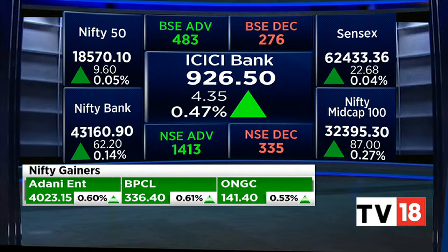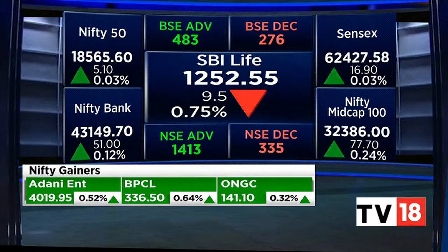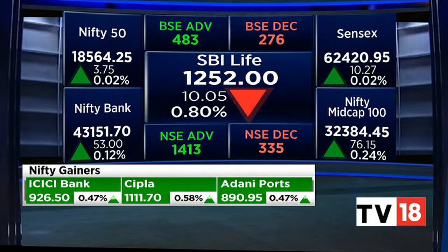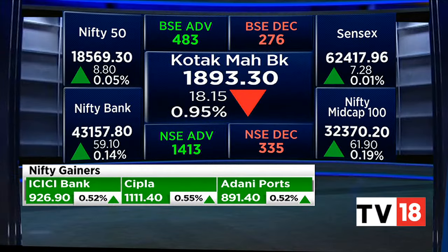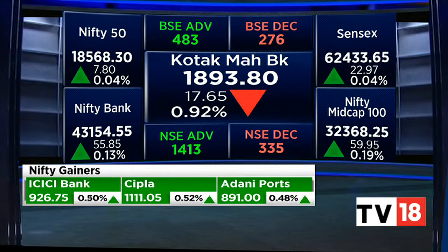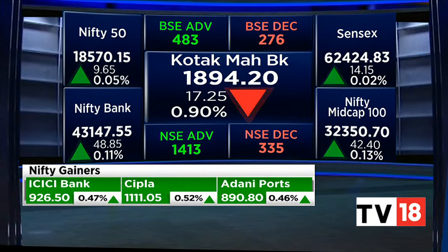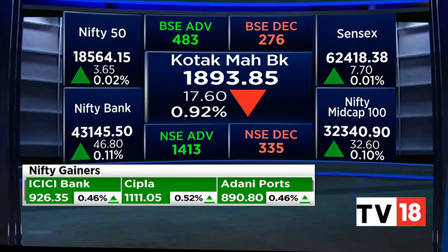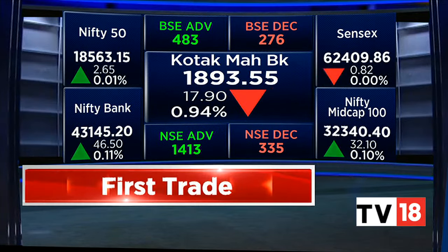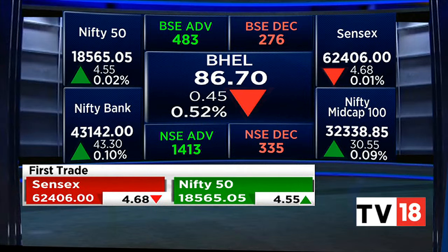SBI Life is down close to around 1%, among the Nifty losers itself, and Kotak Mahindra Bank as well is down close to around 1%. Moving to the F&O stocks, you have Oberoi Realty that continues a bit of a pullback it has seen from recent lows. It's up 1.5%. Intellect Design as well has opened up with some green. On the flip side, BEL has opened with some losses, down close to around 0.7% as we speak. And GMR Airports as well is a little bit lower.